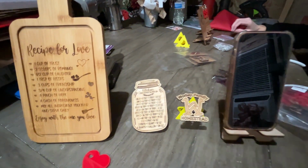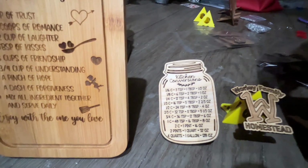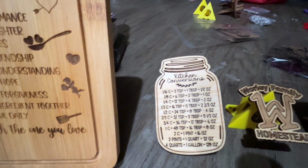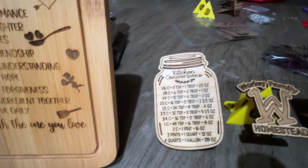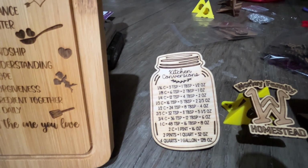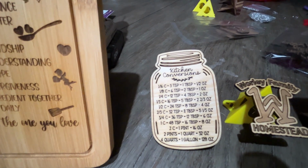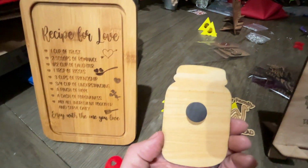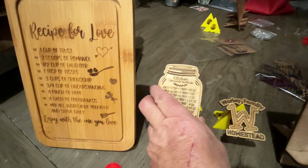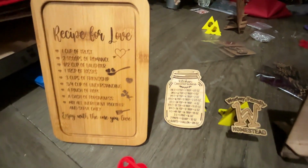So then we started making some of these right here. I don't know how good you can see those. They've got the different kitchen conversions. Like I said, I can't remember anything when I need to mix something, if I ever do cook something. But we made them out of magnets. So on the back side, we just got a little magnet stuck on it, and you can stick it right on your refrigerator or wherever you need to stick it, and it's going to stay right there.